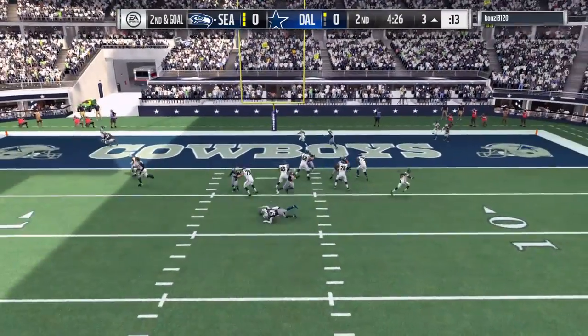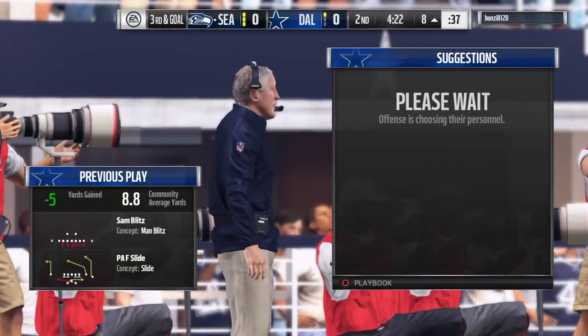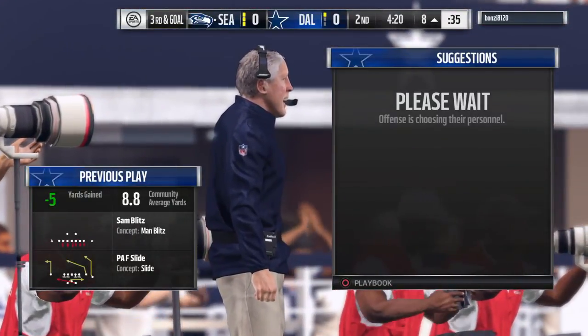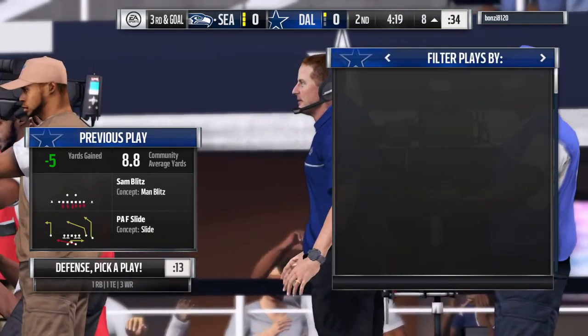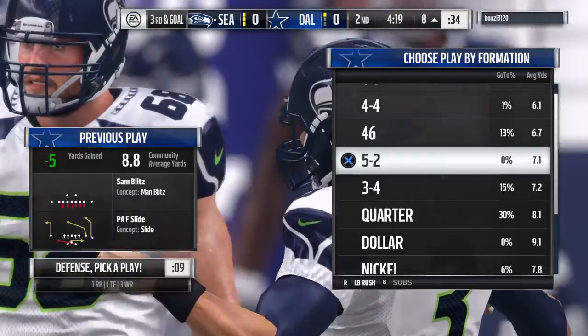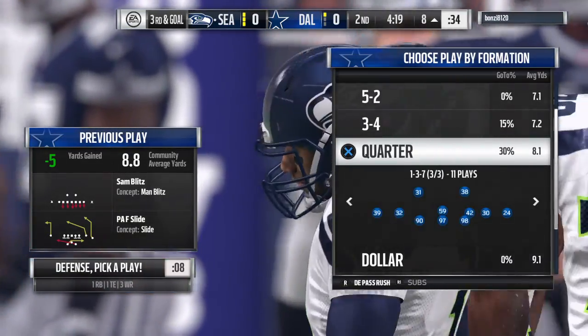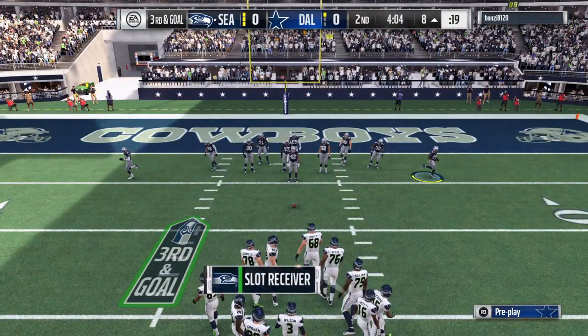Now they'll throw it with Wilson. Under pressure now, and he's going to go down. Sacked back around the 8. So they were stopped trying to run the ball on 1st down. Now they take a sack on 2nd down. The offensive coordinator's got to find a way to flip the script on the defensive coordinator because right now the defense has the advantage. And back at the 8 now. 3rd and goal.